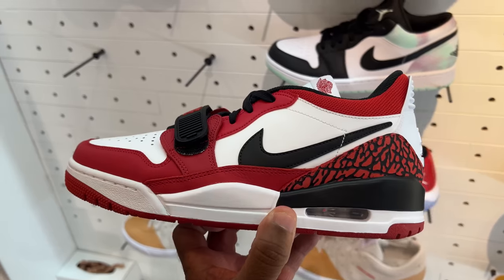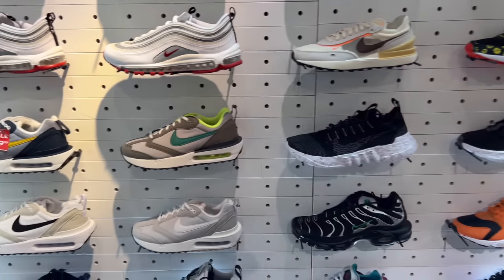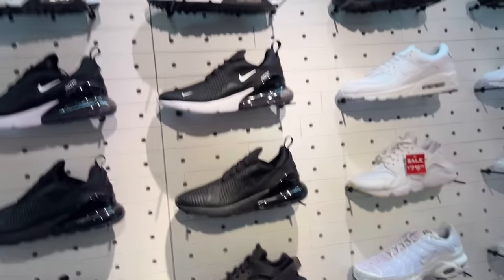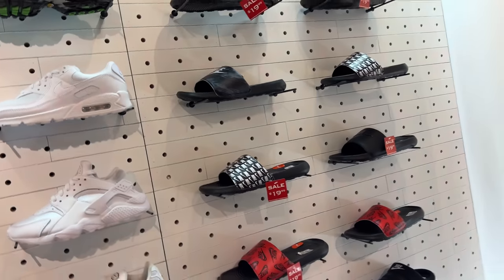We just saw these in Shoe Palace. And there was an Air Jordan 1 above here. I believe it was the Heritage. We'll see when they bring it back out. Air Max is on this side. 97s, Vapormax, Prestos, Free Runs. 270s, 90s, Huaraches. I like that black Huarache. 119 is the price. I'm not mad at it. And a whole bunch of slides. Why? Because we live in Florida.